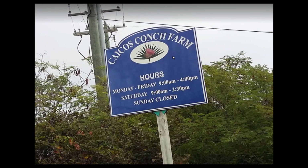Okay, so now that we're here, it's time for conch. And we have learned that there is a conch farm not too far from here. So we pack everyone up in the rental van and head to the other side of the island, following the Leeward Highway east to the end of Grace Bay. Caicos Conch Farm, here we come.